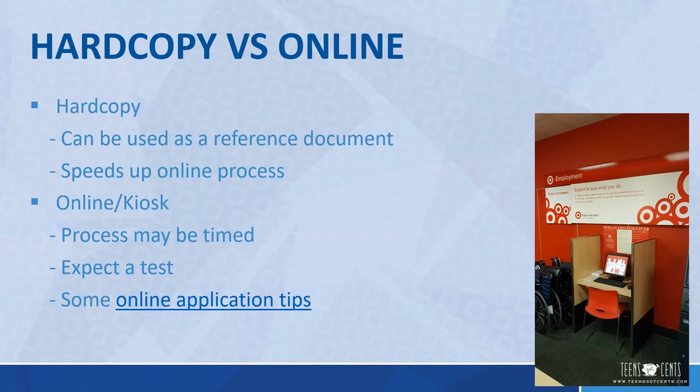So, hard copy versus online. Your hard copy or your sample application can be used as a reference document. It's got all your correct addresses on it, your phone numbers, the dates of employment if you had previous applications. So it's a way that you have all your information in front of you when you're filling out a different application. So you kind of want to have your sample application with you. When completing an application online, having that hard copy to refer to can speed up the process and make sure that you're accurate. So you're not trying to remember, like, when did I have that Starbucks job? Was it 2018? So you're not guessing. You have all the information in front of you.